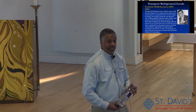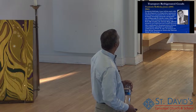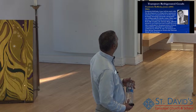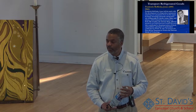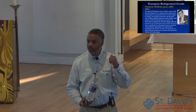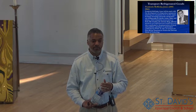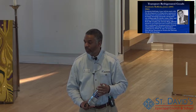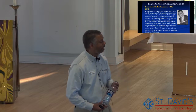Transport refrigerated goods. And this gentleman, Frederick McKinley Jones, 1893 to 1961, left his market development refrigeration equipment, receiving over 40 patents for it. And so every truck that you see out there that's hauling the milk to the store is as a result of what this man invented for us. We never think about that. But I don't know if we can even imagine what it's like to go to the store and not have cold items that aren't spoiled, that have been shipped. And also on containers, also on rail cars, also on planes.